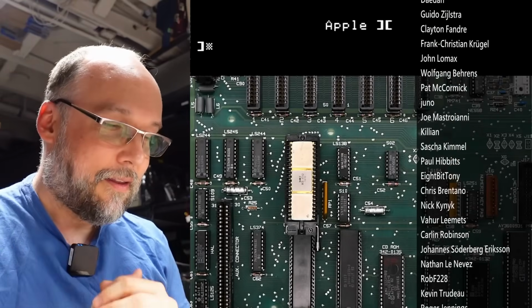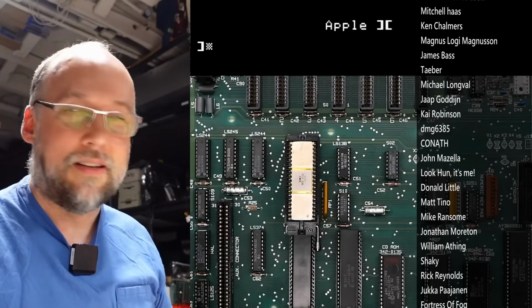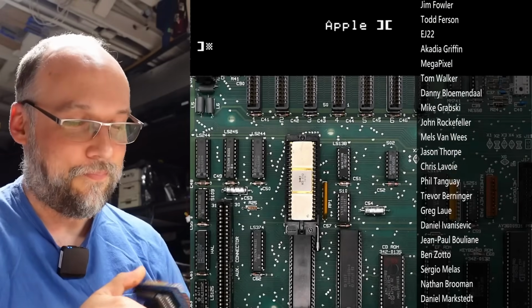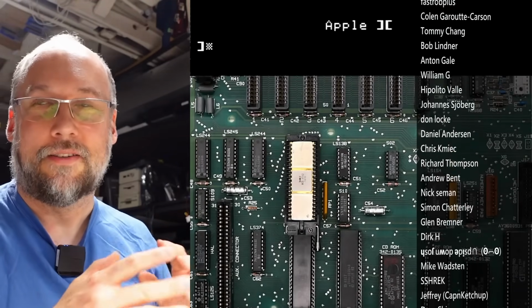And thank you for whoever put this thing into this board and made this printer box that ended up in my possession. Just freaking awesome.